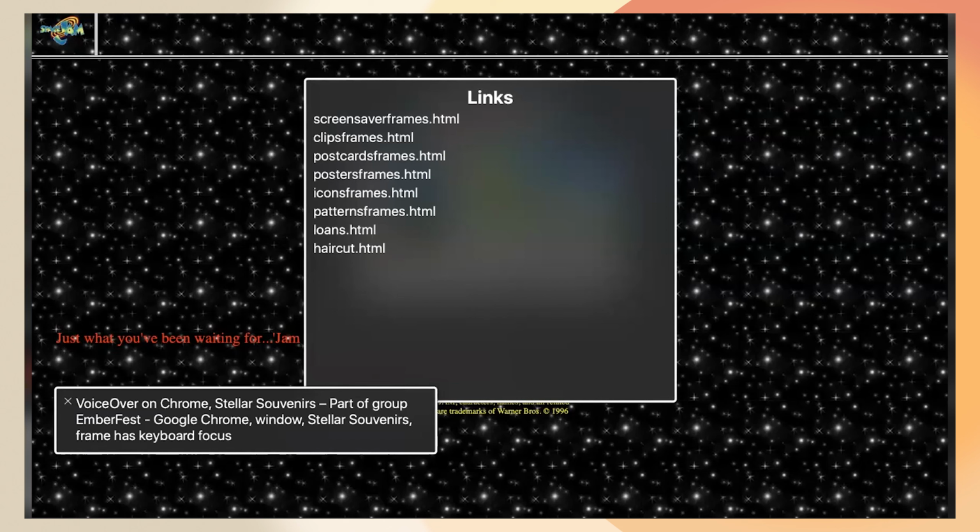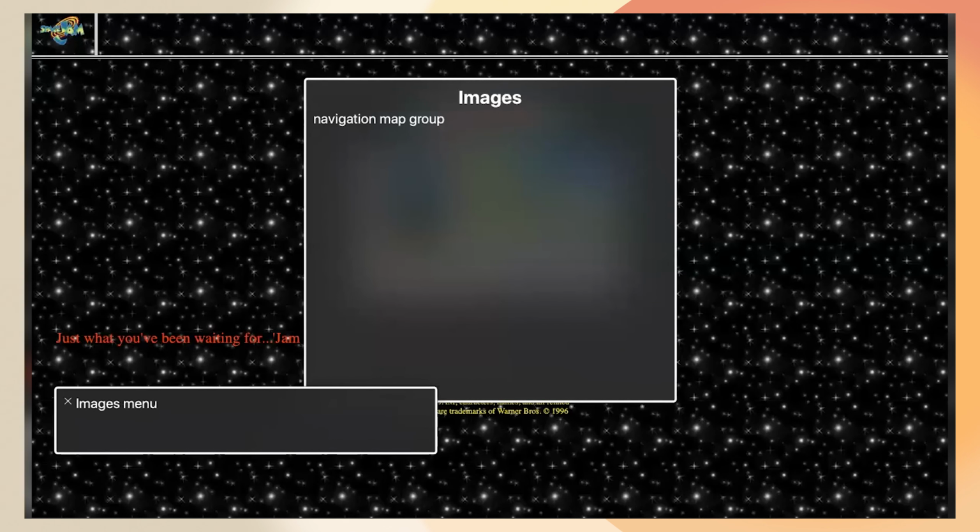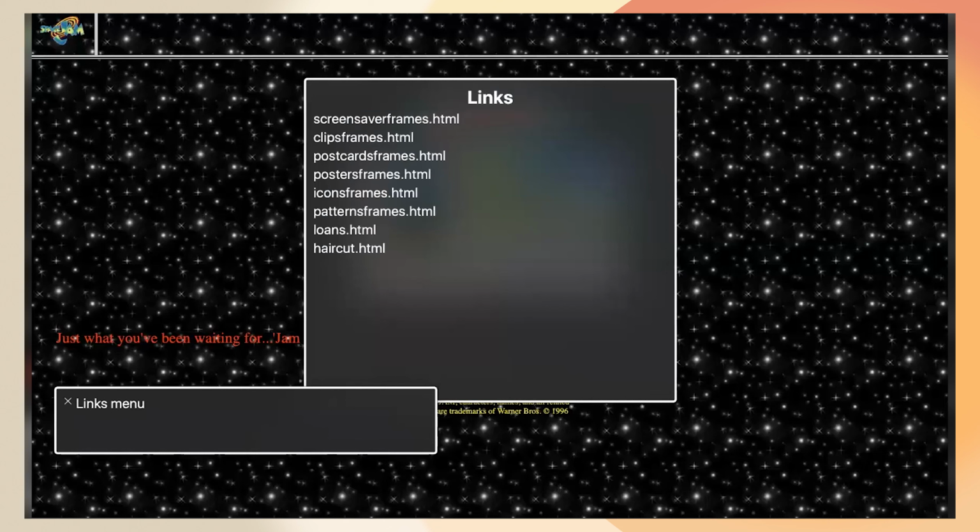So we see the web rotor opened up. Essentially, it's a collection of menus that you can cycle through. So let's see what is available to us. Images menu. Window spots menu. Links menu. Okay, so we're back to links. And okay, cool. So there were 6 links on the image. Here we actually have 8. So I guess we found a bunch of Easter eggs that if you're not using screen readers, you will never find. I am curious though where it's getting those links from.